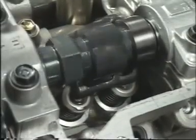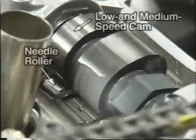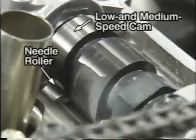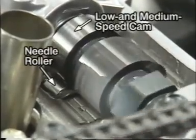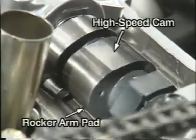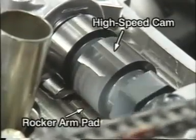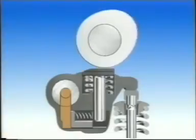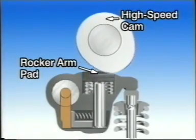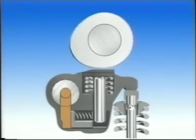At low to medium engine speeds, the movement of the low and medium-speed cam is transmitted via the rocker arm needle rollers to push the rocker arm down in order to push the two valves open. Simultaneously, the high-speed cam also pushes the rocker arm pad in the rocker arm. However, as the illustration shows, the rocker arm pad moves freely in the rocker arm without transmitting the movement of the high-speed cam to the valves.